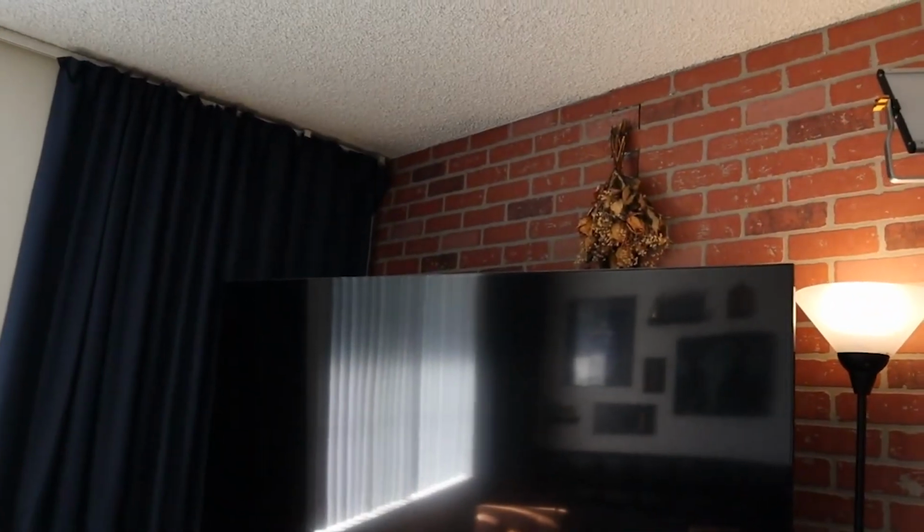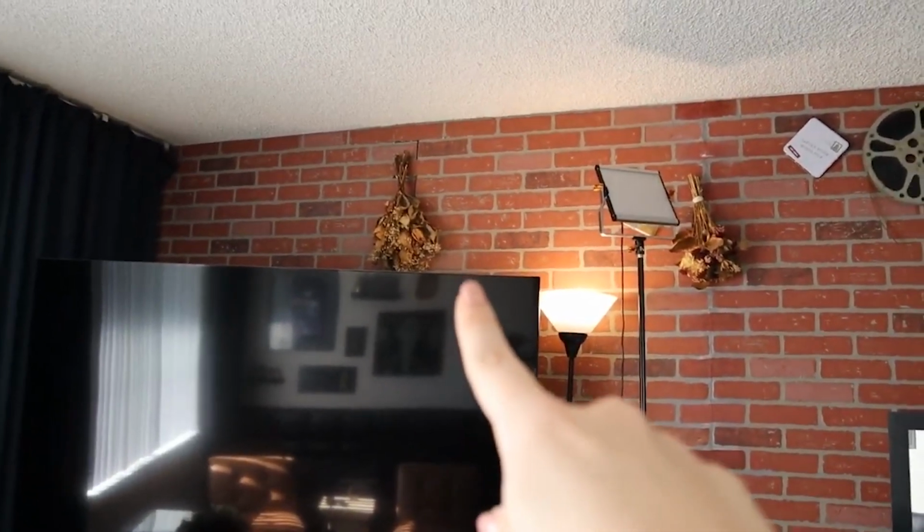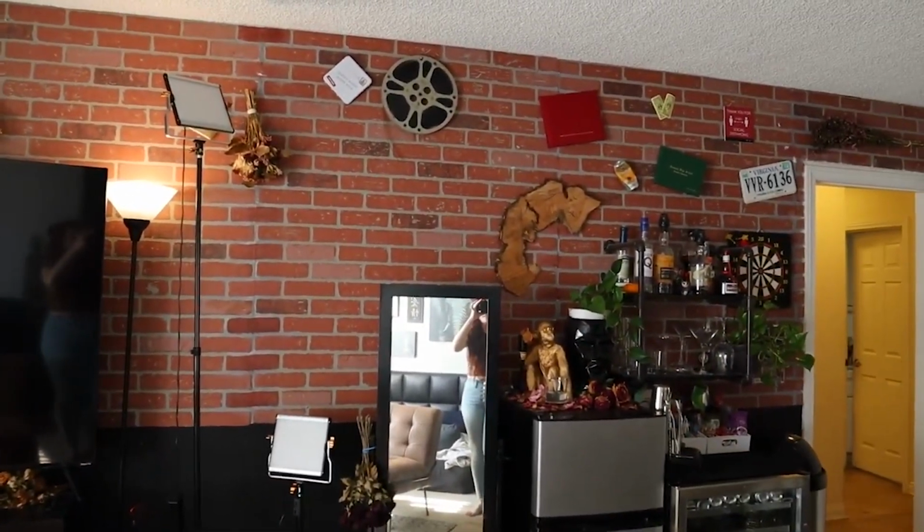Now ignore my blinds. I epically need to fix them, but I'm not going to because I have to take them down. But this brick wall right here, I also put in. I didn't finish that seam right there, so ignore that. The other seams are done. I didn't paint them, but they're done.